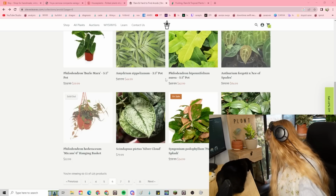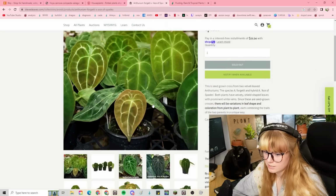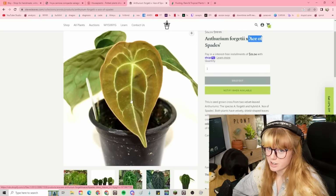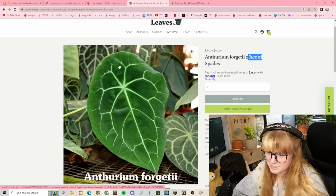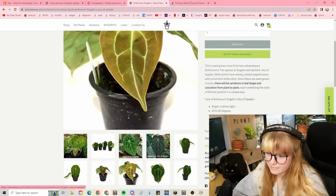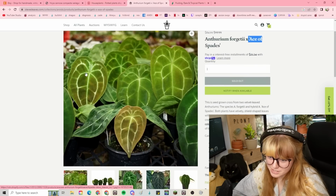Raven, stop it. So here's Anthurium forgetii hybridized with Ace of Spades. Very nice. I love this plant. This is a very good plant. Yeah, that looks pretty cool. It's a yellow turtle shell. So fun fact, this is edited. This green color does not exist. I was gonna say, is that real? This is real. This color is real. These colors are real. Well, okay, that's maybe turned up a little bit because of this very neon color, but this still is a cool looking plant.